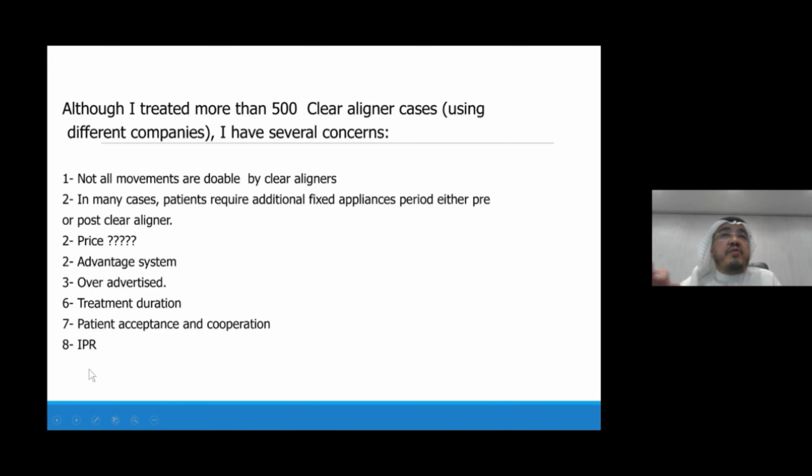IPR is one of the problems. When we have crowded teeth, when we fix them, we have to do IPR. Doing IPR is still questionable, although Sheridan did his study, and most of the studies say that there is no difference between stripped enamel surface versus normal. But unfortunately, if you don't finish it with good polishing of the interproximal surface, I don't think this is correct.